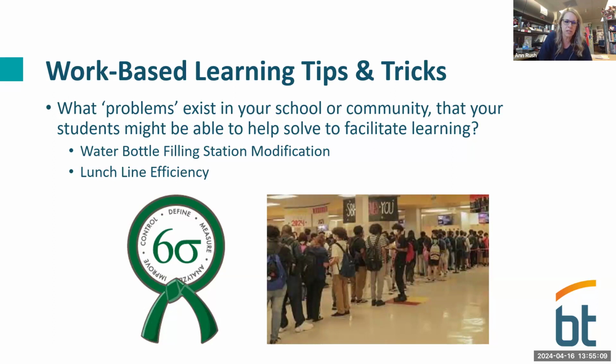So two examples of this include a water bottle filling station modification. During COVID and the years after, when disease transmission was still a very sensitive topic, one of our local associate schools had water bottle filling stations that were connected to their water fountains. And when they turned off the water fountains to ensure that students couldn't use those, that also turned off the water bottle filling stations, which obviously upset students.